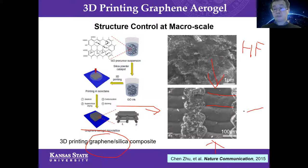So as you can see, with all the 3D printing techniques, they print the composite and use a chemical or thermal method to remove the other material so that they can get a graphene. So here, when we were trying to find a way, we thought whether we can find a way to directly 3D print graphene aerogel so that we can have a better quality.